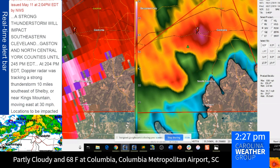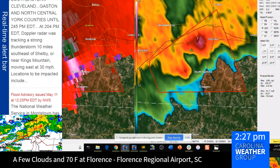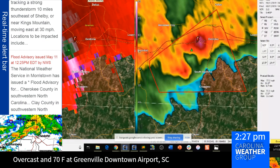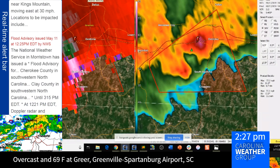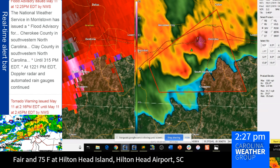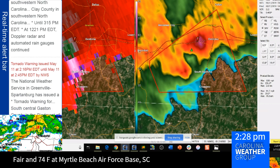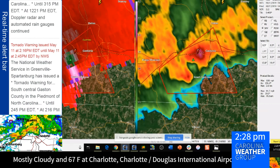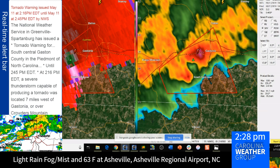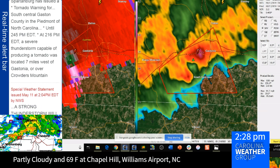So if you live in Gastonia and South Gastonia, you need to be in your safe place right now as this tornado warning continues to move into Gaston County. This tornado warning continues until 2:45. And that's another 15 minutes or so as this storm continues to move through. So we are waiting for our next radar frame update. But I can tell you, if you are traveling along Interstate 85, or if you know someone traveling along Interstate 85, you need to get in touch with them if they're planning to go into Gastonia, as this storm is about to move through a very populated area. Gastonia is a very populated area.